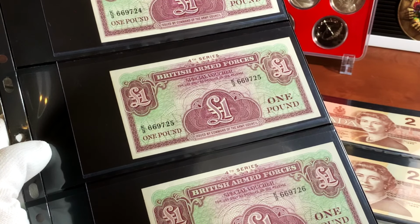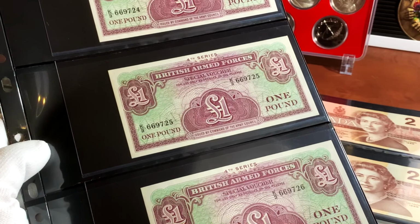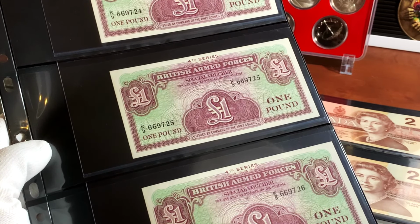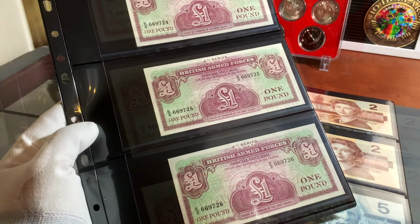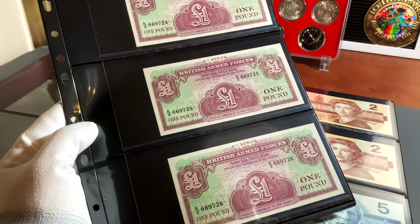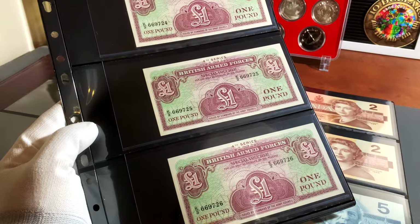One of the main tasks for the British Army of the Rhine, or BAOR, while occupying Germany was to disband and disarm the German fighting machine, as well as to reassemble and reconstitute the country's basic infrastructure and economy. As the BAOR operated as a separate entity in the country, it soon emerged that they required a monetary system that functioned to serve the needs of the occupying forces.